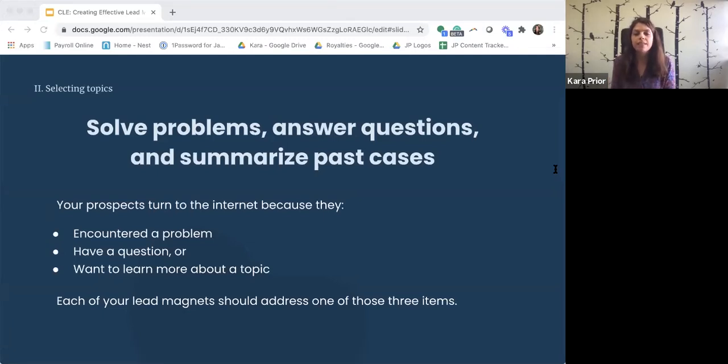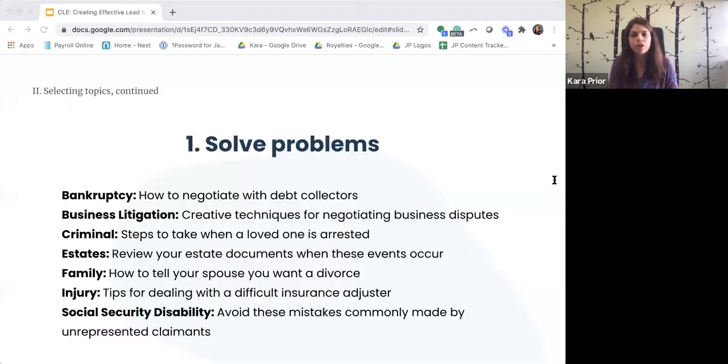The most effective lead magnets really do help people, convey your caring, and show you're ready to help, either by solving their problems directly, answering their questions, or giving them a solution-oriented example. So let's dig into each of those 3 categories. Number 1, solve problems. Let's focus first on solving problems.